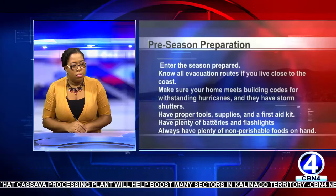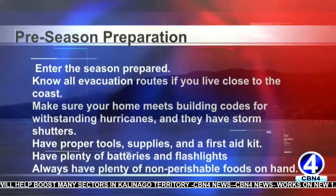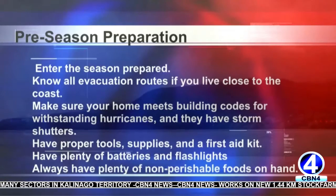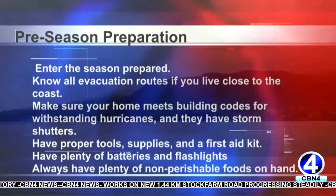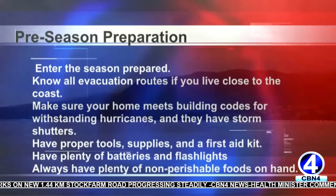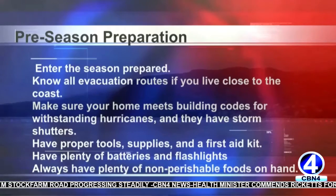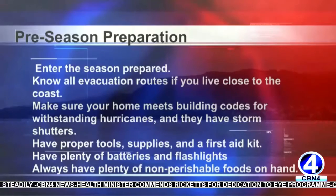Enter the season prepared. Know all evacuation routes if you live close to the coast. Make sure your home meets building codes for withstanding hurricanes, and that it has storm shutters. Have proper tools, supplies, and a first aid kit. Have plenty of batteries and flashlights. Always have plenty of non-perishable foods on hand.